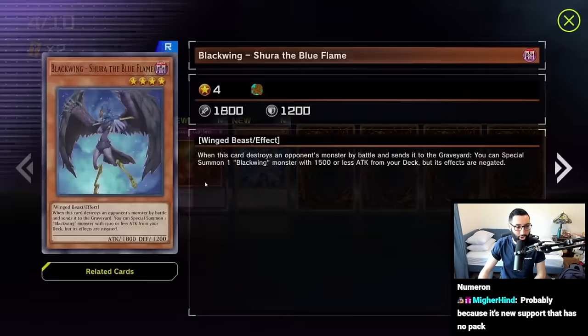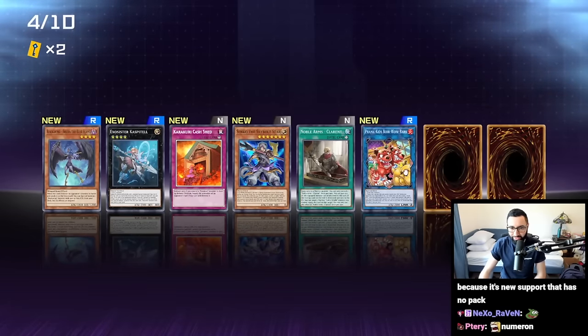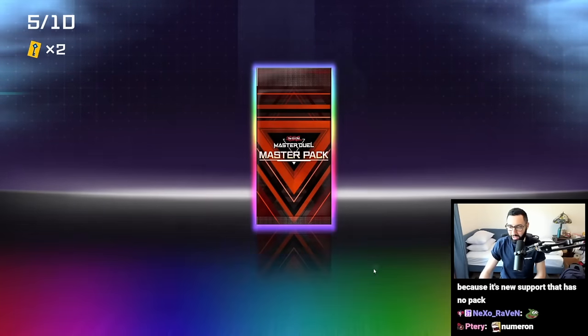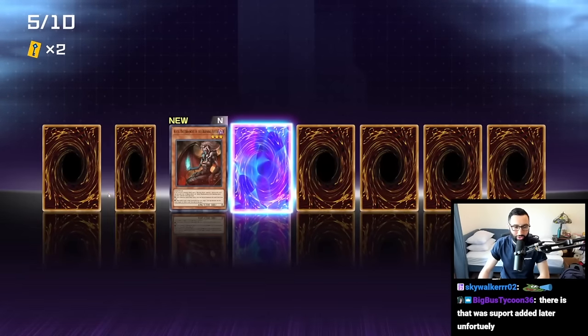Skybolt Star, Caspitel, Shura, Blackwing spotted. Maybe we'll summon this against Gage and he'll just concede for us. Bow Wow Bark and Solidarity. Alright, another ultra rare. Can I just have like access code or something, please? Thank you. I deserve it.